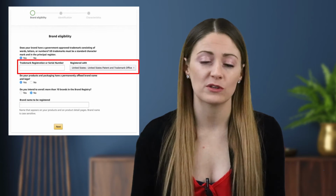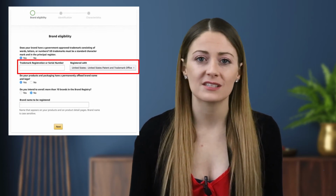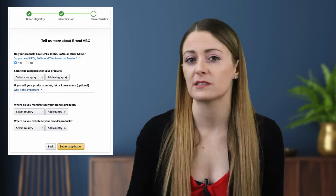Now they're going to want the trademark registration number that was provided to you by the Intellectual Property Office. But if your trademark is still pending, you can use the application number instead. Next, you're going to have to tell a detailed list of the categories that you are going to sell this brand in.